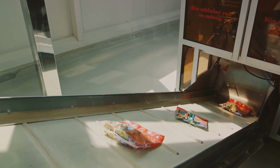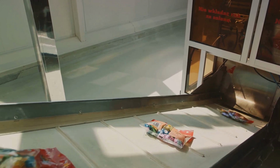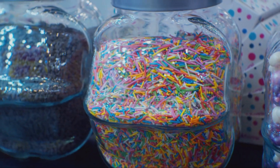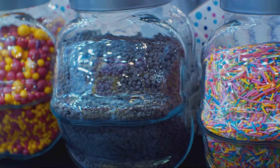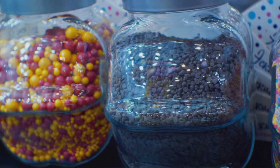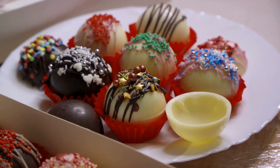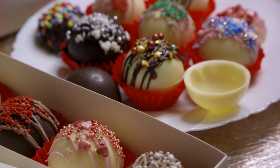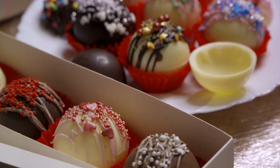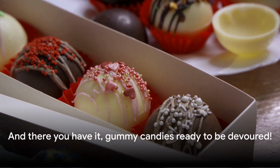The packaging process is also where we add a little magic of our own. Every package is filled with a mix of different shapes, sizes, and flavors. This way, each time you reach into a bag of gummies, you get a delightful surprise. So whether you're a fan of the classic bear shapes, love the thrill of biting into a gummy worm, or can't resist the fruity punch of a gummy ring, the packaging stage ensures you get a well-rounded experience in every bag. And there you have it, gummy candies ready to be devoured.